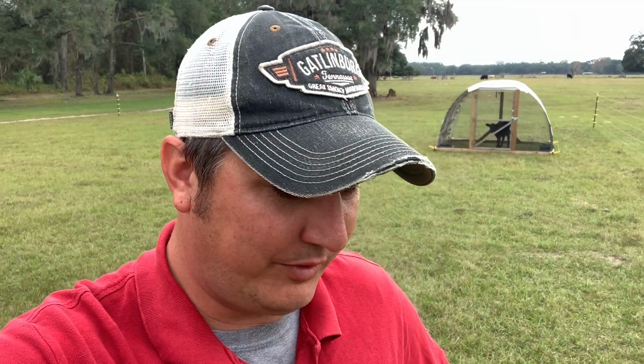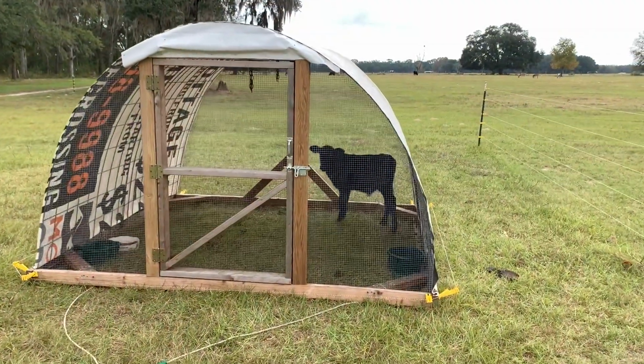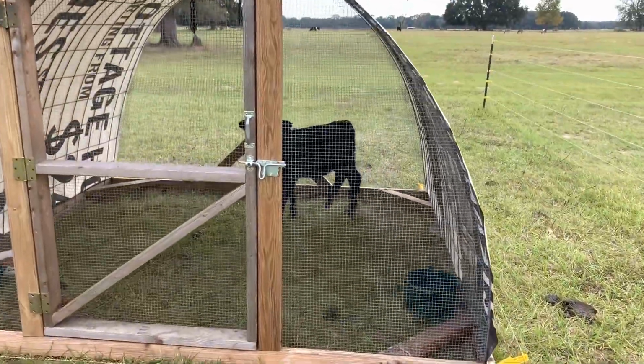It's going to be interesting because he's a lot older than he would have been if he was born on the farm. If he was born here, we would have banded him a few days old, or a week old at the most. But he's now about 4 or 5 weeks old, and he's got a lot of energy. So it's gonna be interesting. What do you think, little buddy?